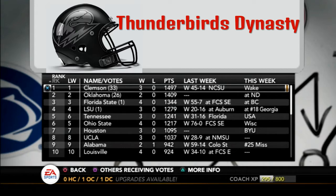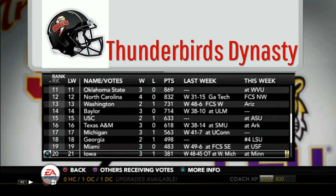All right, the top 10. Clemson beat North Carolina State. They take on Wake Forest this week. They are ranked number 1. Oklahoma is at Notre Dame in a big game. Florida State, LSU, Tennessee, Ohio State, Houston, UCLA, Alabama round out the top 10.